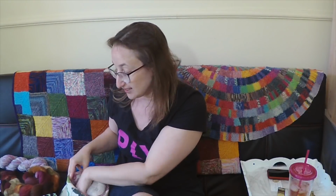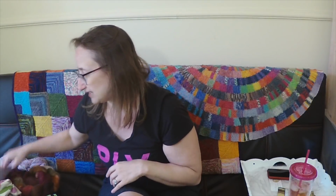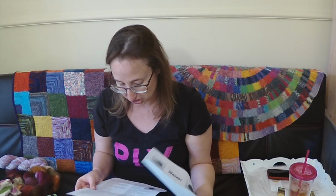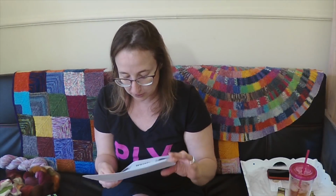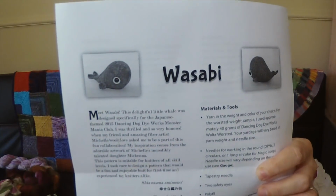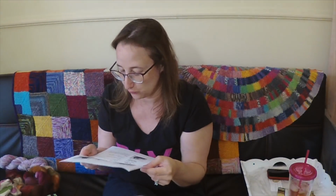The third project that I plan to start this week is, we are going to be attending a birthday party for a 1-year-old. Friends of ours have a 1-year-old, and I wanted to make him a little something. I didn't want to do anything super big, but I just thought I would make a toy, and I found this really cute whale pattern. It's called Wasabi by Susan Claudino. It is super, super cute, and it calls for 40 grams of worsted weight, about half a skein.